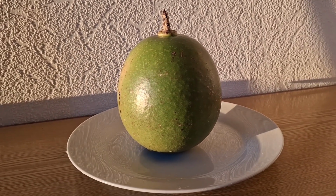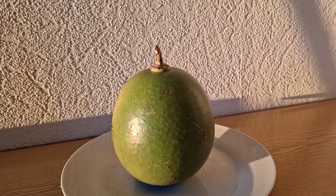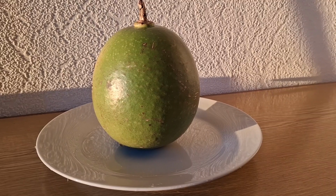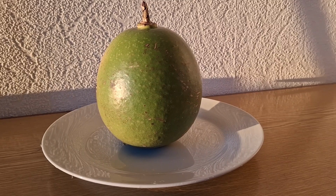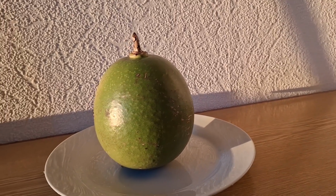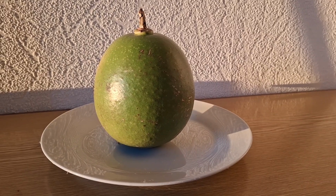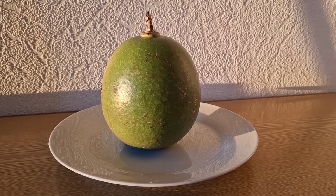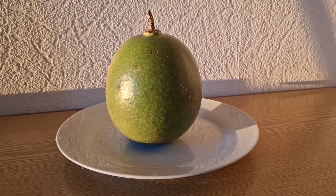The shell is extremely hard. Also, while the shell is still soft while it's growing, you can press it together with strings or other things and shape it into different shapes. However, usually those are being used in their round shape. A lot of the bottle gourds from the Cucurbitaceae have been bred into bottle shapes, with a thick body, a constricted neck and a widened upper part so that you can tie them to ropes. Not so much with those here. So they're used for bottles, for bowls, for big ladles, for maracas, of course. But this is by far not the only use of the plant.